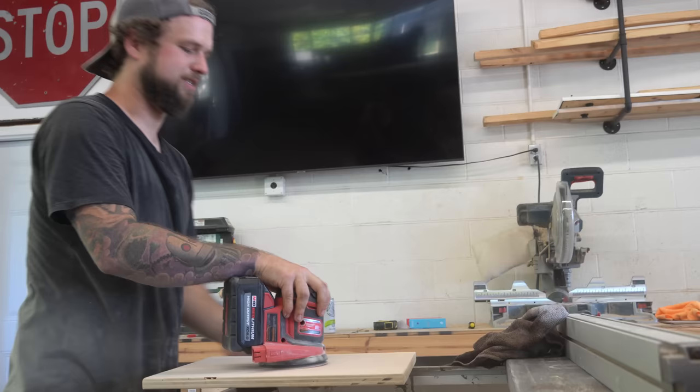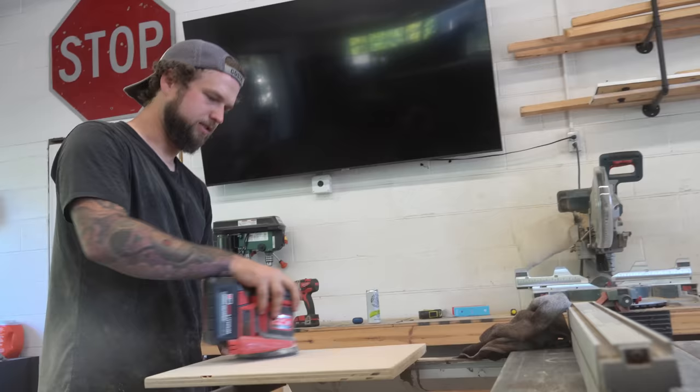Hello, welcome again back to the paint cave. There's a door. So much fun. Sanding's always my favorite thing to do. Nice white wall you got there.